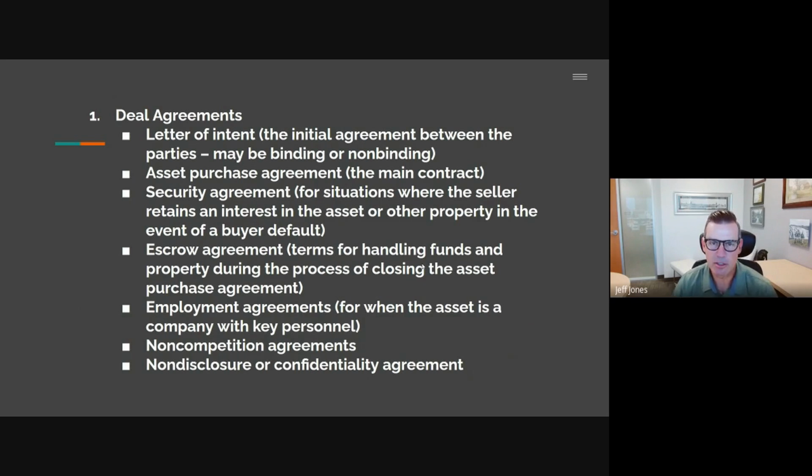Okay, so there are a number of agreements that may be part of an overall asset purchase agreement. Many times there's a letter of intent, and the letter of intent basically says, I am interested and I want to buy your business. And that letter of intent may be binding or not binding. And that's something that you need to consider and define, and have your attorney who's going to help you with that letter of intent usually figure out whether it's going to be binding or non-binding, because there are pros and cons to having it be bound or non-bound.